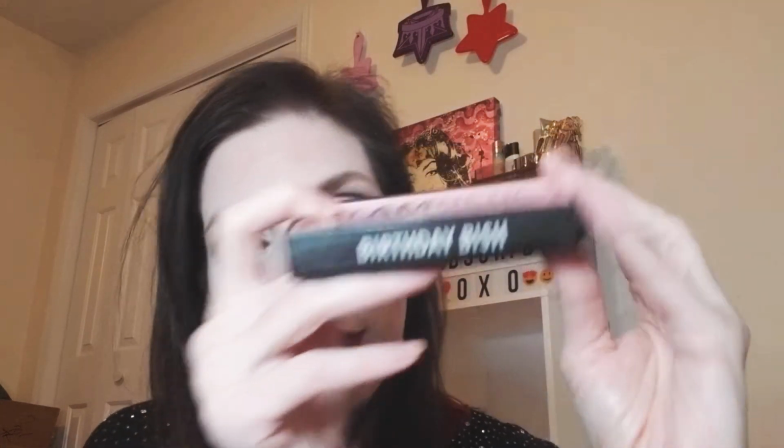Next in line, I have discovered magnetic eyelashes and liner, or magnetic liner and lashes. This is from Glimetic. This is Birthday Bish, is how you say it, I believe. They're in these cute little containers, just like people who wear lashes. But they're magnetic and they're beautiful.